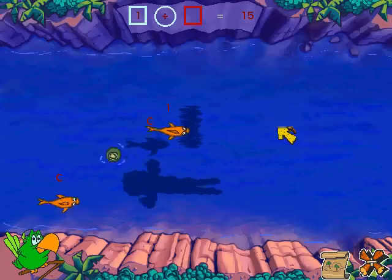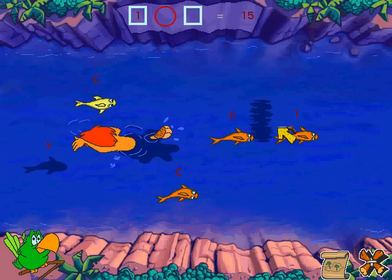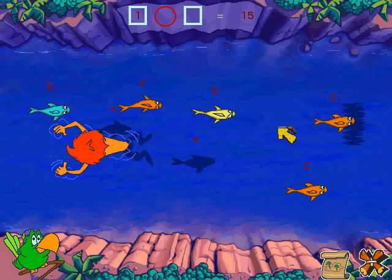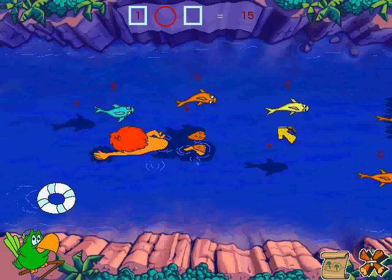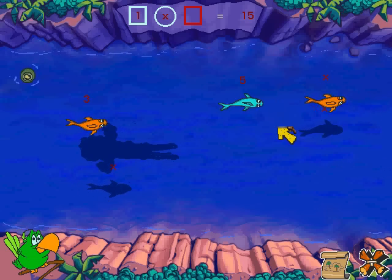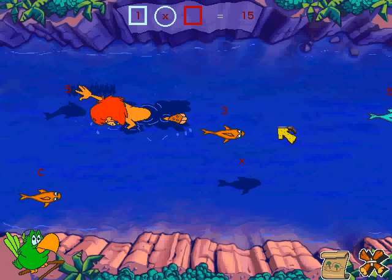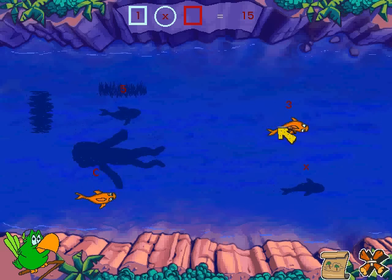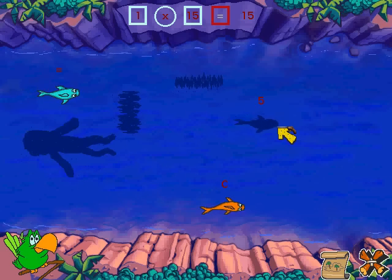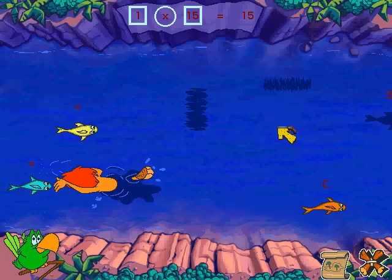One divided by... Good going, Sam! Bumping into birds, hack one. One times 15. To check your fish equation, 1 times 15 = 15. All right!